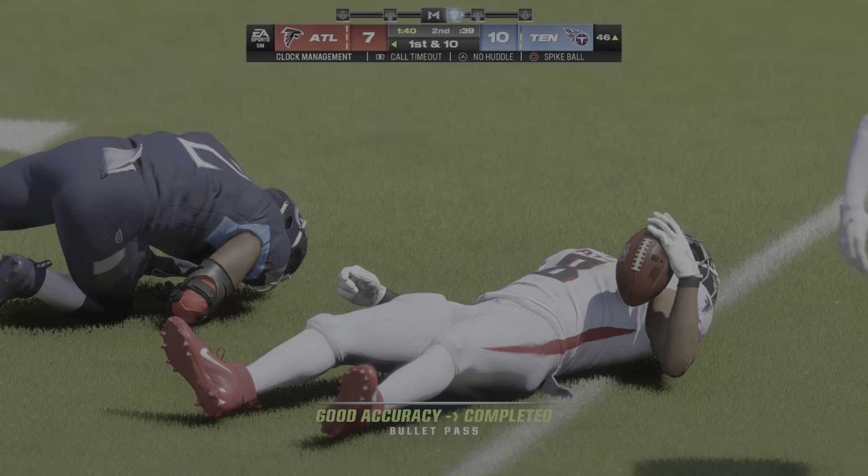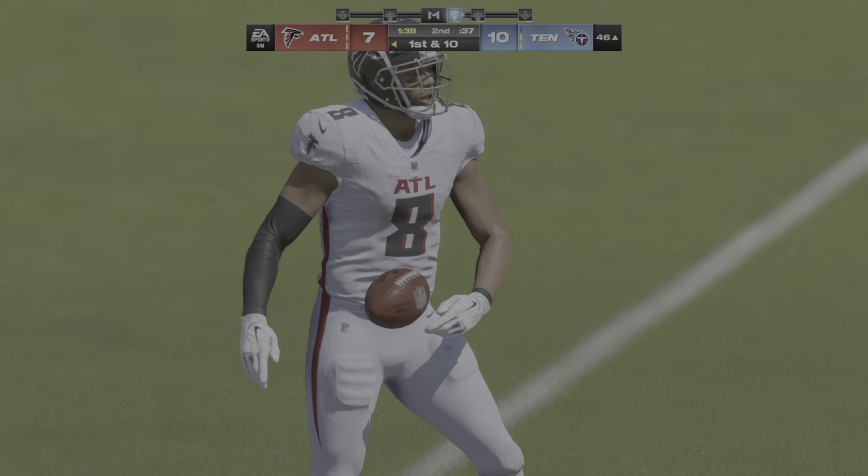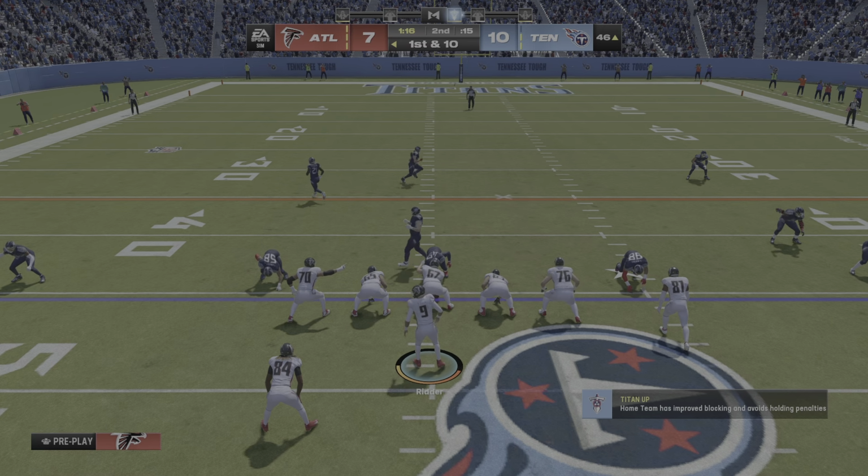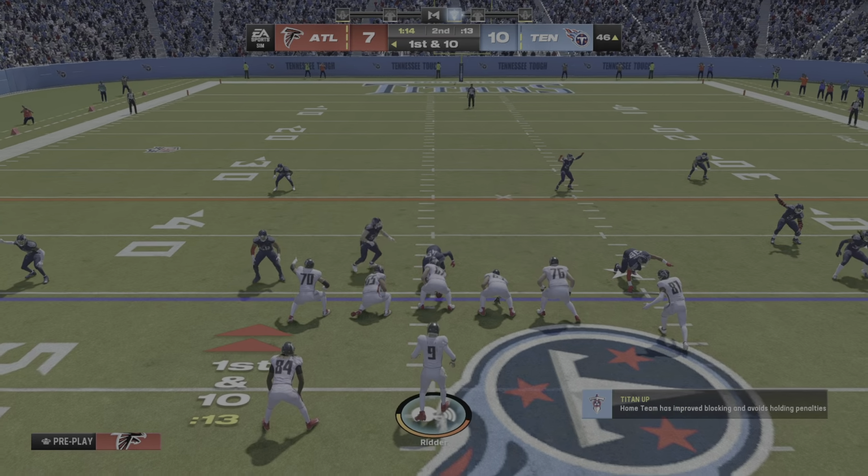Well, this is taken in. It's complete. And he'll be taken down, but not before they work it across midfield. Here we go, set. A gain of 29 yards. First down, Falcons.